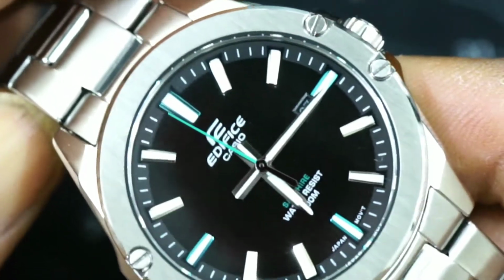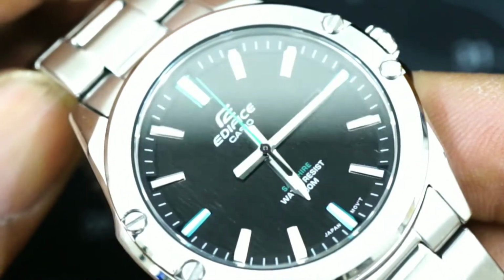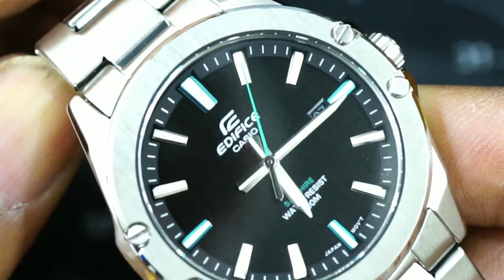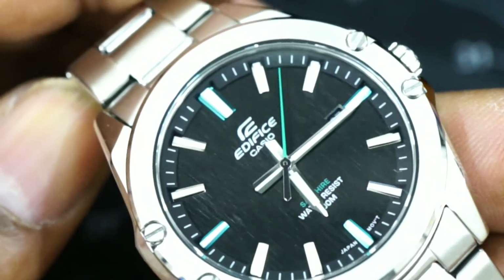The crystal has no anti-reflective coating on there, but it does have a really beautiful dial. And you have a teal blue second hand with shocks of blue on 3, 6, 9, and 12 indices, with a blue sapphire writing down here at 6 o'clock.